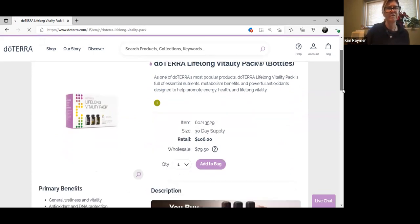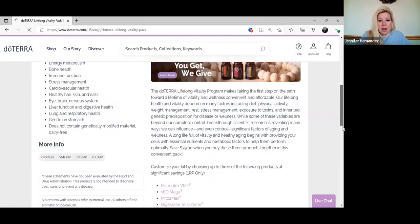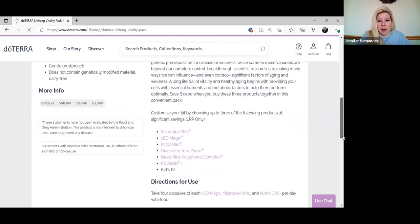So here's our Lifelong Vitality, and then you can customize your kit at a significant savings, significantly below wholesale. So there's more microplex, which are the vitamins, the omegas. Mito 2 Max I use every day for energy. It's got a lot of herbs in there that we typically use for energy, and it's also great to balance women's hormones. Digestin, the Terrazyme, which Kim touched on, the deep blue polyphenol complex is for working out, and helps again reduce that internal inflammation, and then the PB Assist, and then the kids kits.